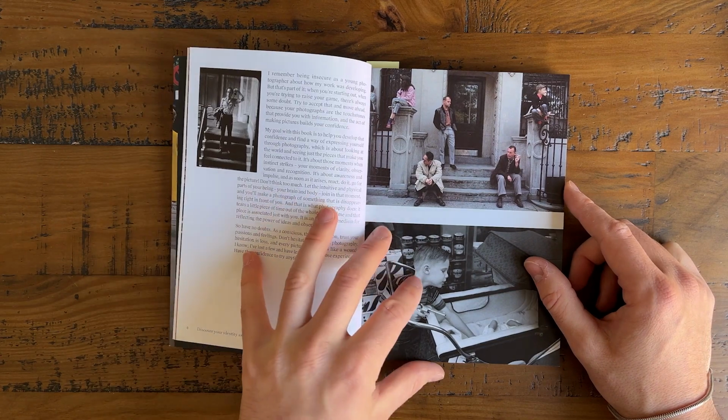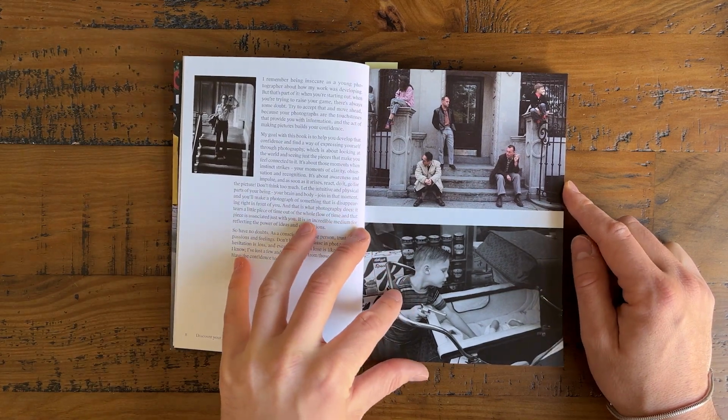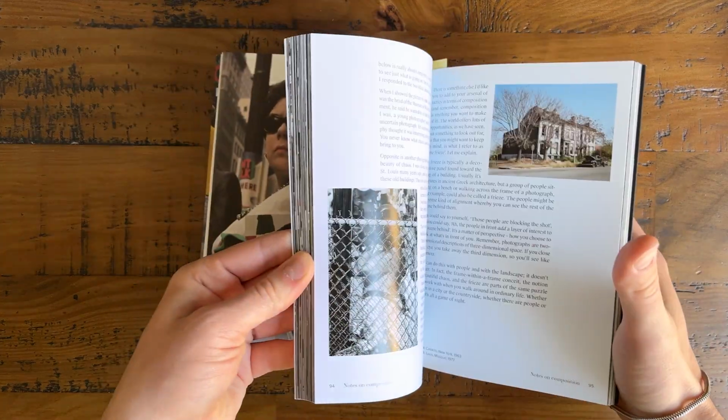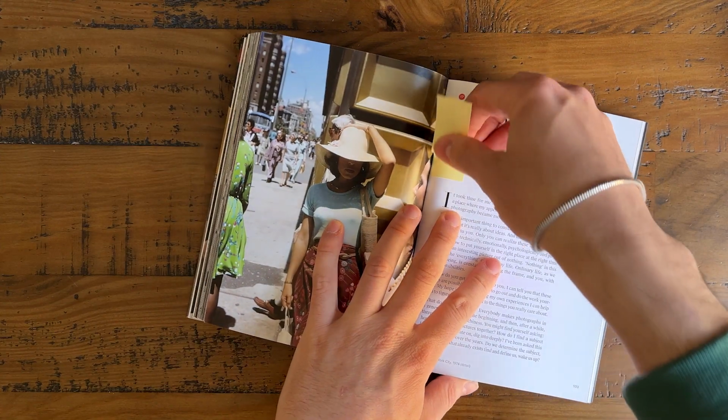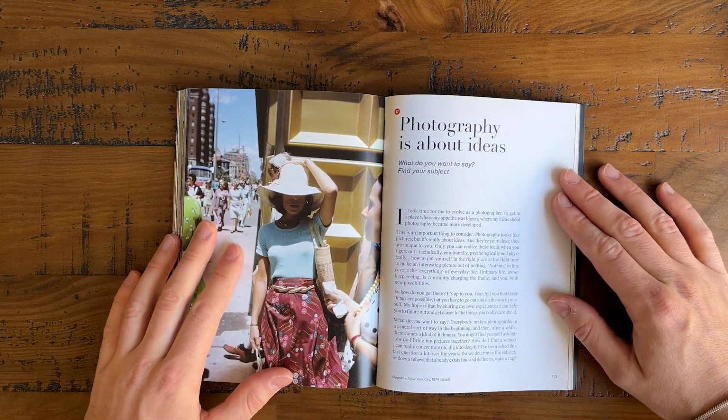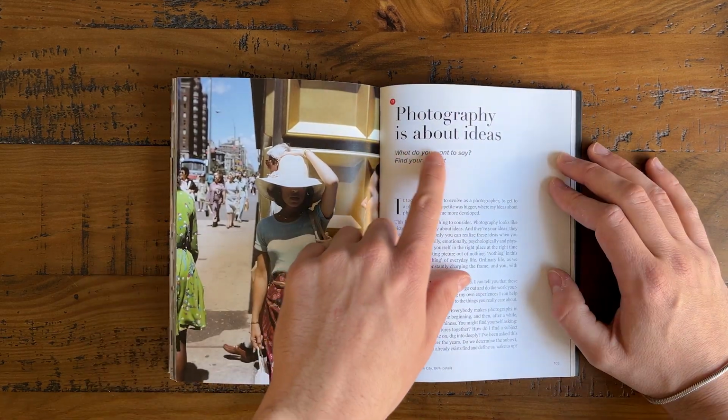compiled into one book. Joel Meyerowitz is definitely a photographer who I find interesting to study, especially looking at his work and looking at the different types of photography, different genres of photography, I should say, that he has been so involved in over the course of his career. One of my favorite quotes from this book is in chapter 17, which is titled "Photography is about ideas."